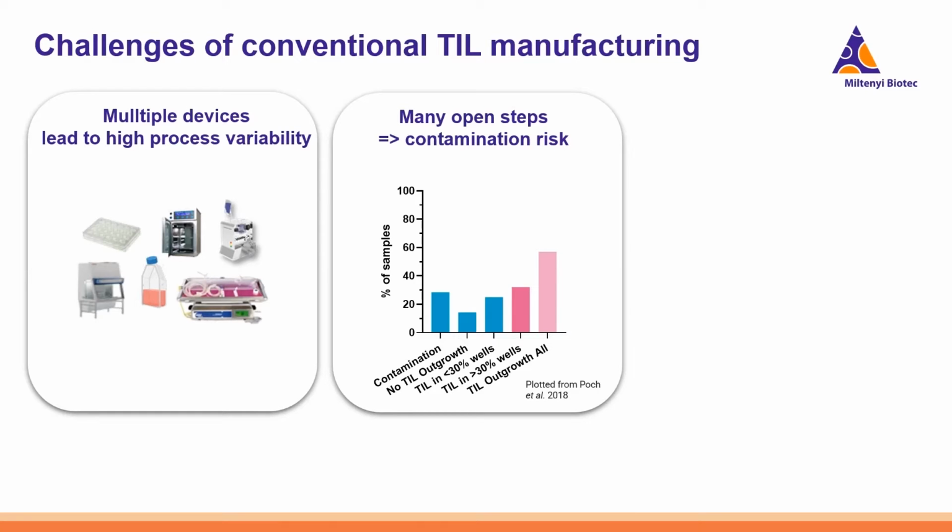And I brought here an example from a publication reporting TIL generation out of a cohort of patients where in 28% of cases, they actually had to discard the culture due to contamination. As you see here on the left, and in 14% of cases, this is the next bar, TIL just wouldn't grow from the fragments. So there's definitely a risk here. And finally, the last bar, in the remaining 57%, there was outgrowth. But for 25%, here in the middle, there were 3 or less wells out of 12 outgrowing, meaning that this outgrowth might be not sufficient, so it would compromise the expansion.